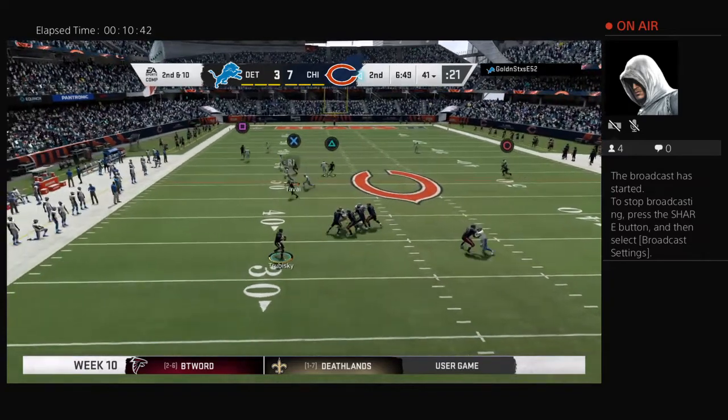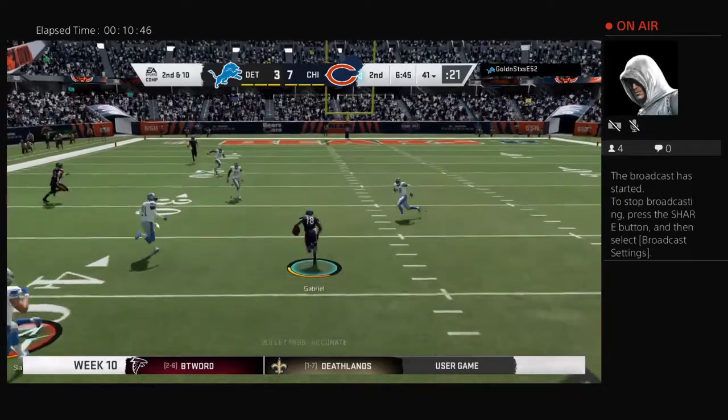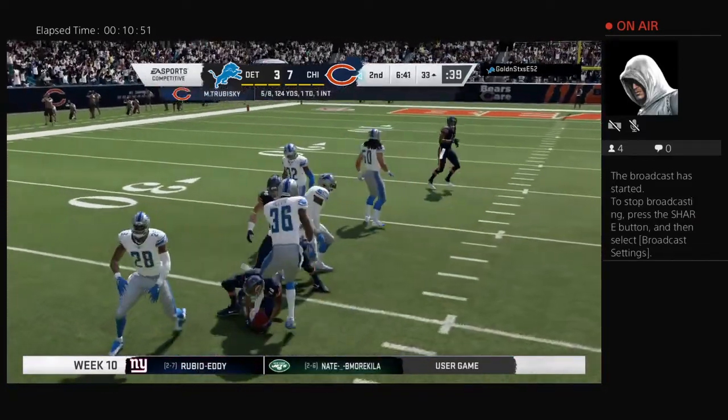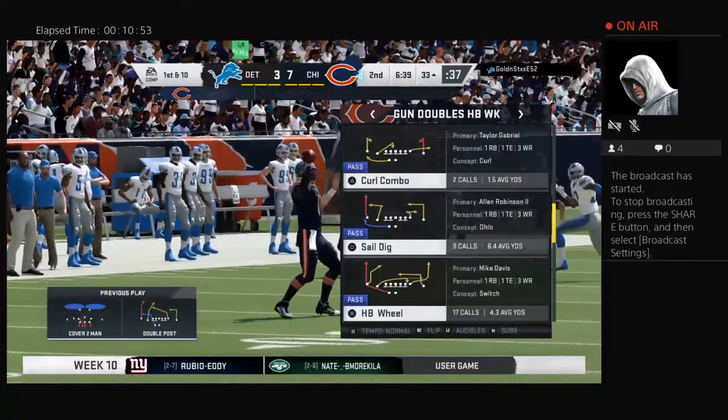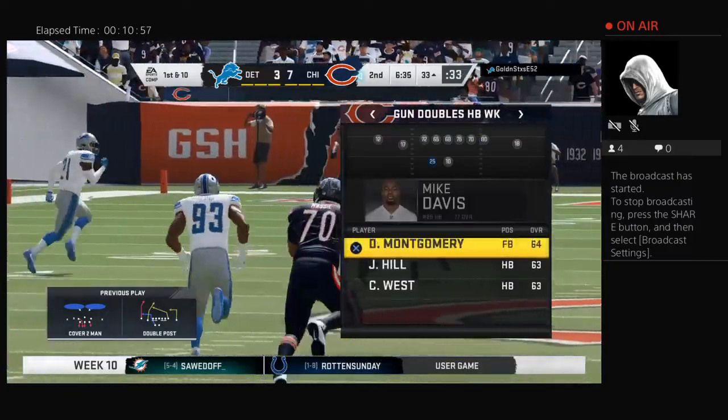Trubisky will throw to Gabriel, middle of the field. And he's going to get this all the way down inside the 35. And it's going to be another first down as they'll get him to the ground at the Lions' 33.